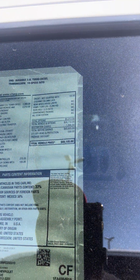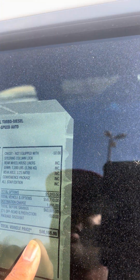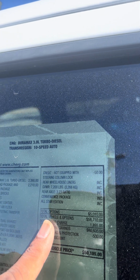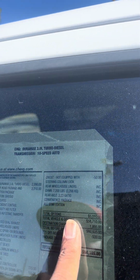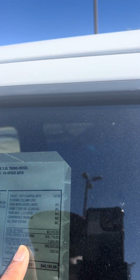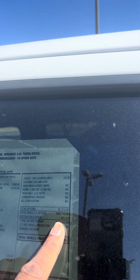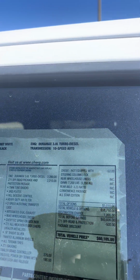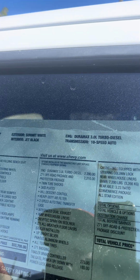So the estimated total vehicle price is $60,000. This is what Car Edge, if you all look at Car Edge, they're talking about all this extra stuff. So this is $5,000 in options here. So you're about $7,000. The destination charge, they charge you a destination fee of almost $2,000 on this. This is what Car Edge was saying about being careful about getting ripped off, because they have the standard vehicle price, then they have the total vehicle price, all right? So they've added on $5,000 of optional stuff.